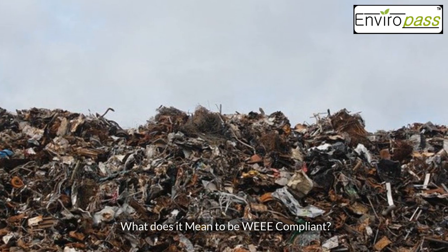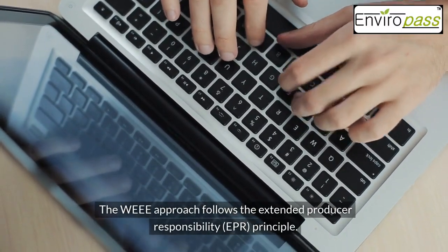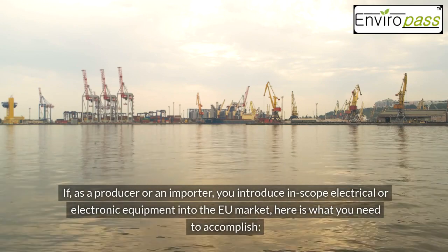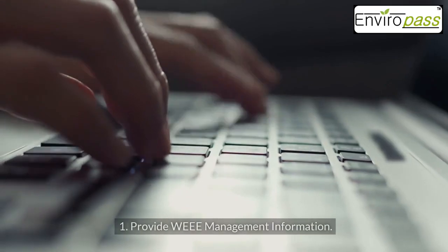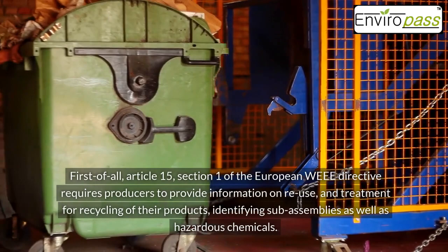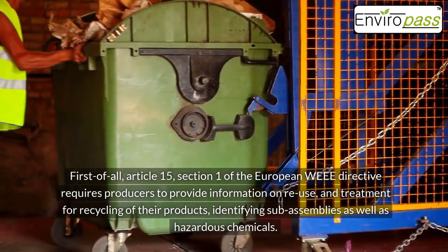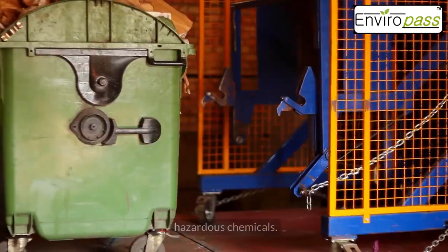What does it mean to be WEEE compliant? The WEEE approach follows the Extended Producer Responsibility (EPR) principle. If, as a producer or an importer, you introduce in-scope electrical or electronic equipment into the EU market, here is what you need to accomplish. 1. Provide WEEE management information. First of all, Article 15, Section 1 of the European WEEE Directive requires producers to provide information on reuse and treatment for recycling of their products, identifying subassemblies as well as hazardous chemicals.